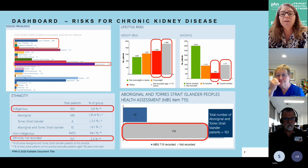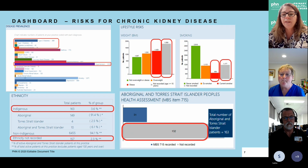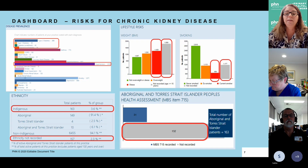In regards to the Aboriginal and Torres Strait Islander persons that you have identified in your practice, they can have a health assessment. Colloquially, we call it the 715 assessment, but it really is an Aboriginal and Torres Strait Islander people's health assessment. In this case, this practice has 132 not recorded, which is an opportunity to discover chronic disease, really the reason for this health assessment. So it's important for chronic kidney disease.